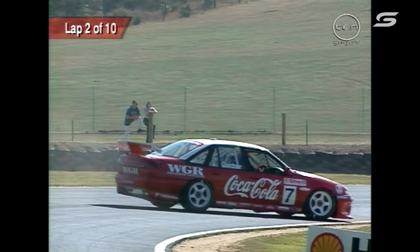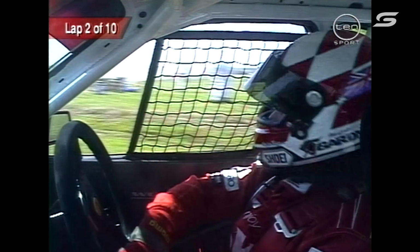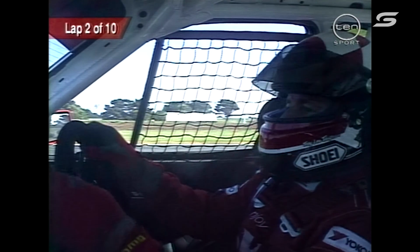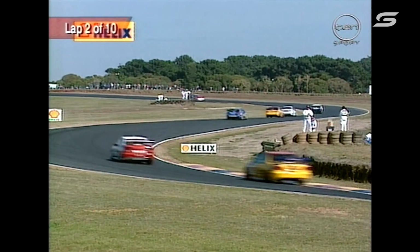Oh, we've had a drama here. Wayne Gardner in the Coca-Cola Commodore. He's lost it at the loop. Doesn't look like there's any damage there. We go on board with the world champ. Flings it back onto the tarmac. Whether he was tapped or whether he lost it on his own, we don't know at this stage. But he's gone right to the back of this angry pack. Let's take a look at a replay of that situation.